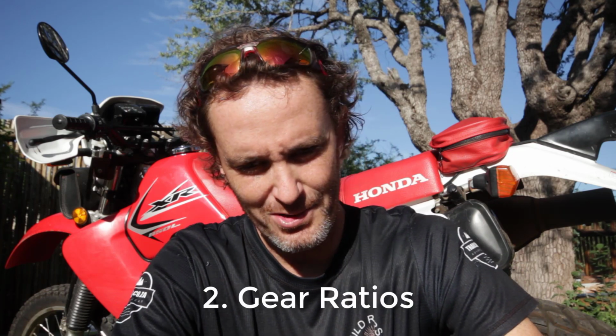Whew, it's hot. So number 2 are updated gear ratios. I'm going to read what they said, translated from Japanese into English: The gear ratio improves usability by setting the 1st to 5th gears, which are often used in street riding and off-road driving, to low ratios, and the 6th gear, which is intended for cruising on highways, to higher ratios in accordance with the powerful torque characteristics.